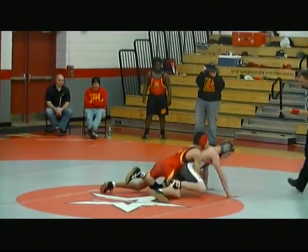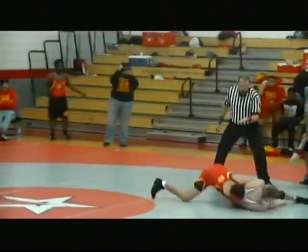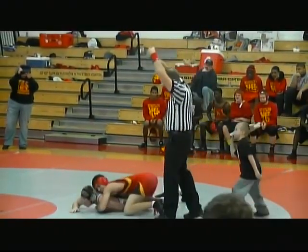And Bacon went to his feet quick. Nice stand-up by Stentz, but went right back down. And again, North College Hill returns him to the mat, but he locked his hands there. And that's going to be another penalty point. Yes, it is. That's another penalty point there.